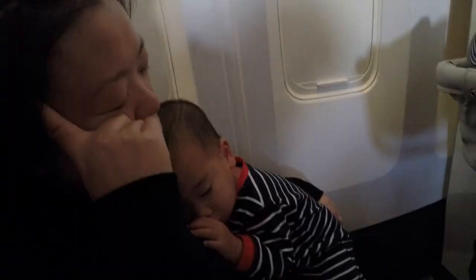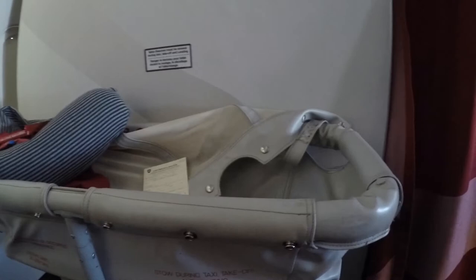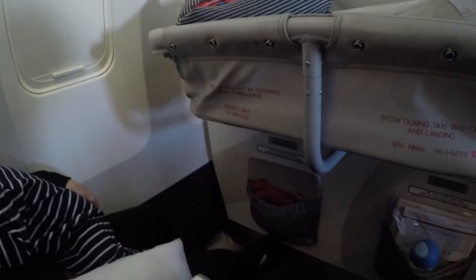The baby seems not to like sleeping in the bassinet at first, so my wife and I had to take turns. We get some sleep, then we put the baby in the bassinet. Also, we got lots of turbulence, so they don't want us to put the baby in the bassinet. So we have to hold the baby all the time.